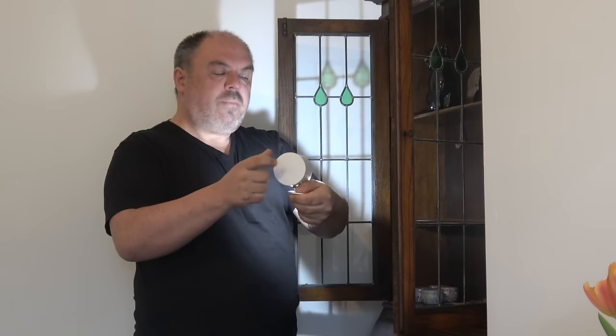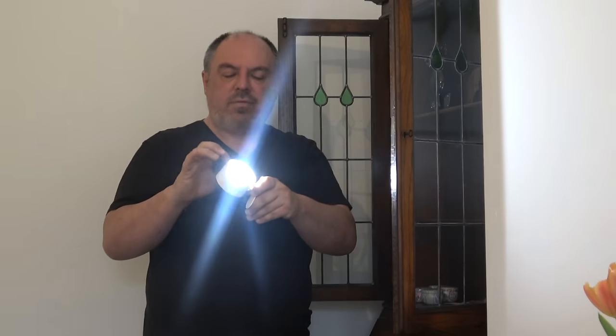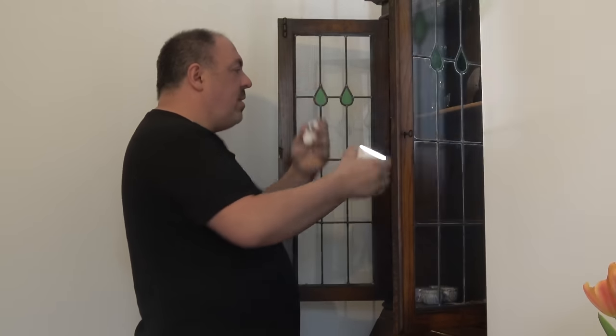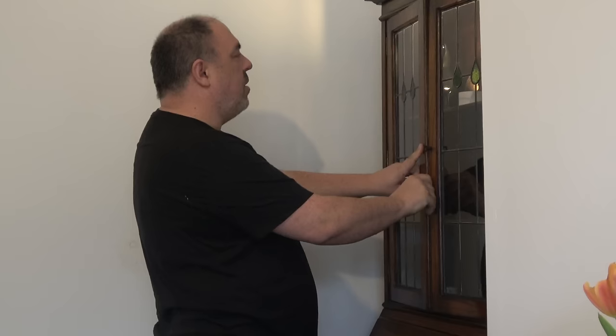I need to read the instructions, because I think there's a way of slightly turning the color of the lights from this white to, because I've accidentally dropped it and all of a sudden it turned orange, and then I tapped it and then it turned white again. So I think there's a way of changing the color, but I don't have to attach it to this. I could just put it in the cupboard, like so.